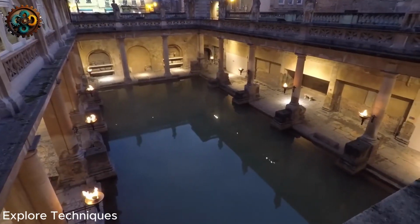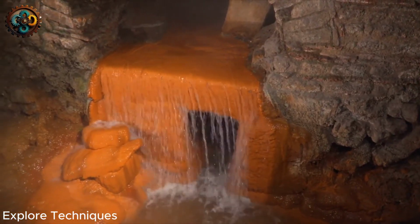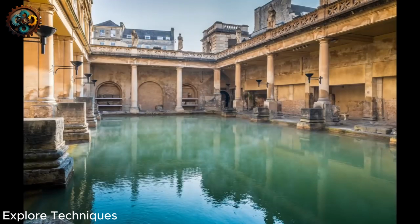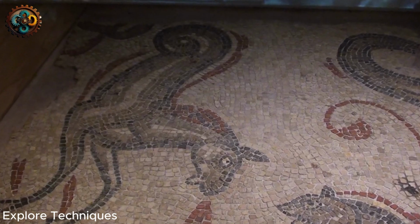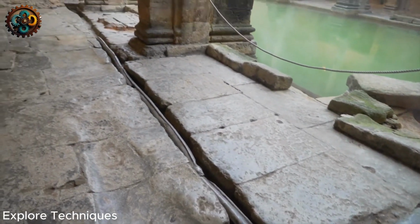The engineering and technology of the Roman Empire left a profound mark on human history. From the aqueduct system and public baths to great architectural works, the Romans have demonstrated boundless ingenuity and creativity. Let's continue to explore and learn from these precious legacies.